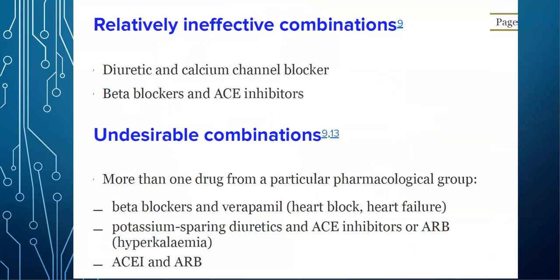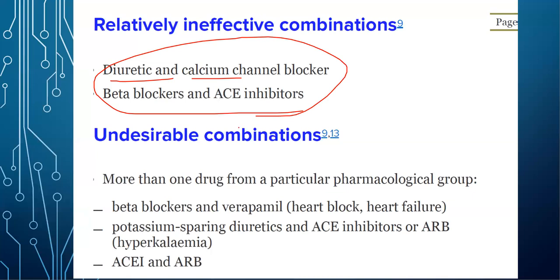And relatively ineffective combinations are, we normally don't just give calcium channel blocker and diuretics. These are not very good combinations. And try not to give beta blocker and calcium channel blocker, which means rate limiting calcium channel blocker, at the same time, because both beta blocker and rate limiting CCBs can reduce the heart rate quite significantly, causing heart block. Also better to avoid spironolactone with ACE inhibitor. It is hard to avoid it in some cases. It's not that you can't use these two. If you use these two, you have to monitor for hyperkalemia.